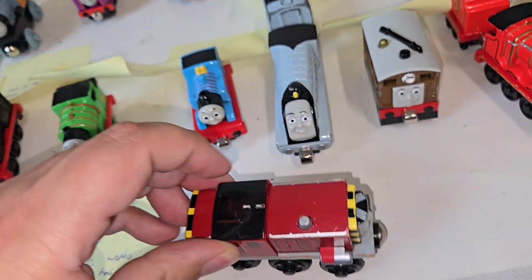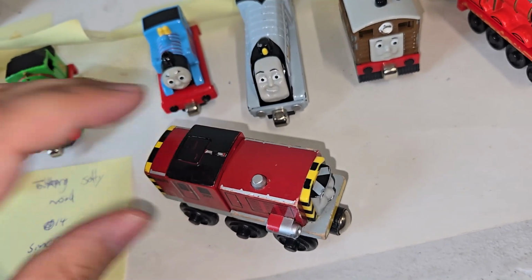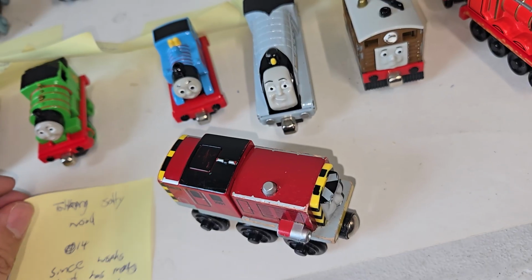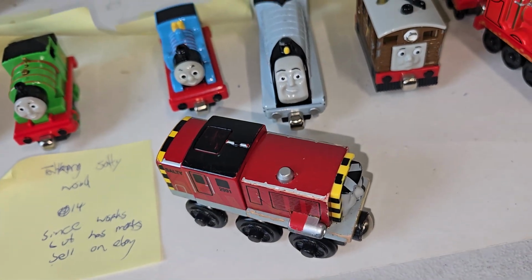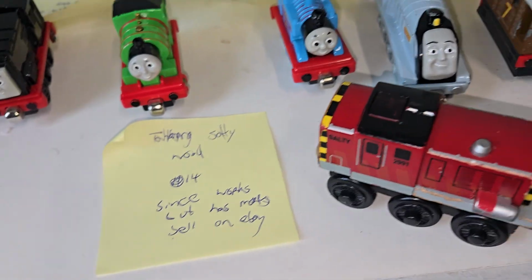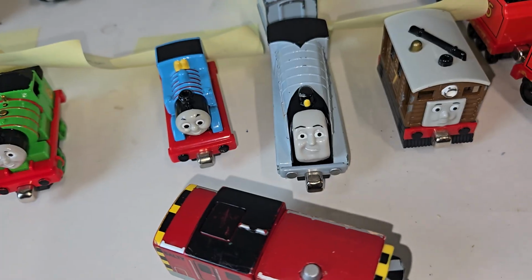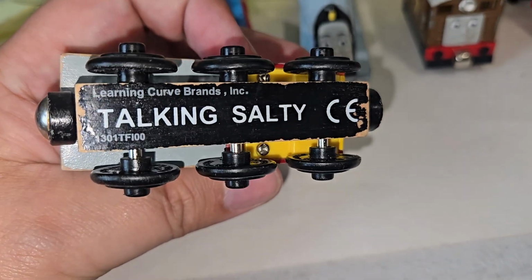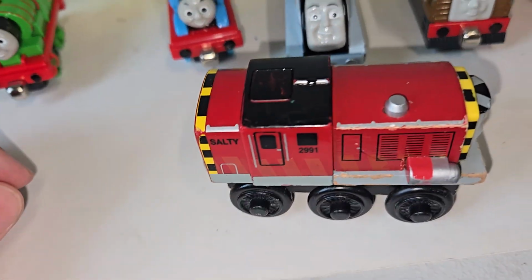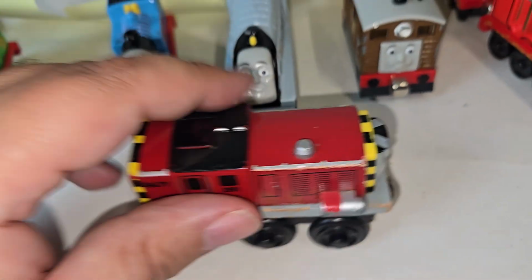He's pretty banged up, a little beat up, so I'm probably not going to keep that for a collection, but I will sell it on eBay for the reason that the talking part works, and that might be harder to find. It usually goes for about $14, free shipping on eBay, so probably get about $5 or $6 after fees and shipping. You see there, Talking Salty on the bottom, learning curve, and then you press the button and then he talks.